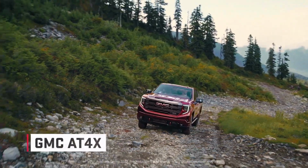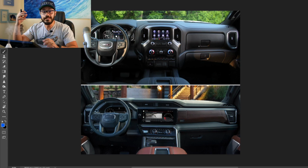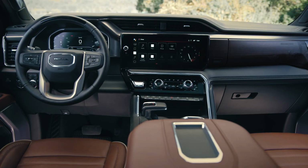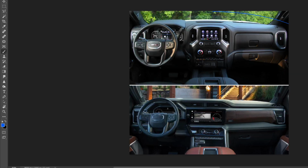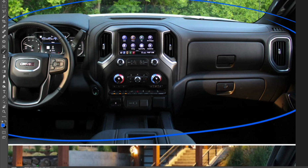Now, this is also something that I just have to mention and compare the two, because it looks like the interior of the 2022 came out in 1996 or something like that. And this is a huge, it looks like it's forward by 20 years comparing these two interiors. Just look at how simplistic the interior is of the 2022 Denali. We have these big cut lines in this piece right here, in these glove boxes, huge cut lines, which to me looks lower quality when you have cut lines like that.